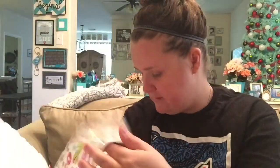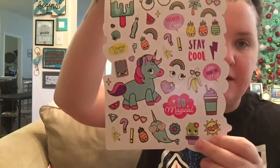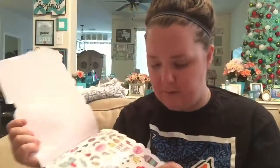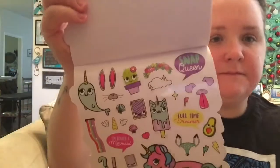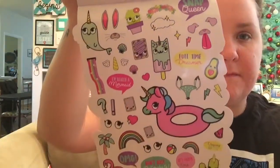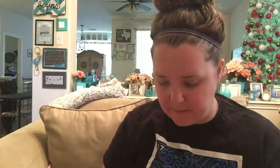A recent one I put out. Oh, this turquoise unicorn's cute. Oh, look at this little cactus. That one's cute. And the narwhal. I didn't see that one. This one, the tiny Pop-Tart. But, okay, so that one's got a unicorn. And then this is the last of what I got from the Target Dollar Spot.